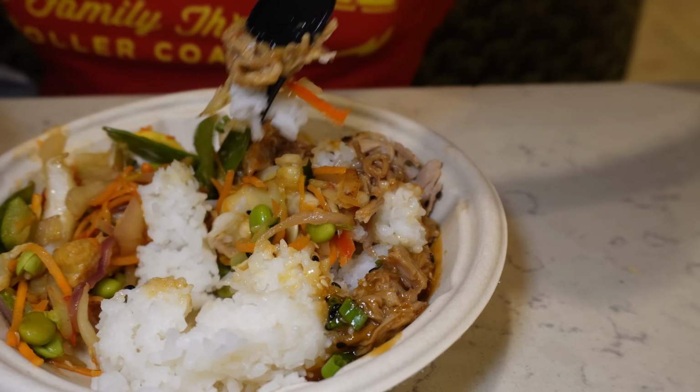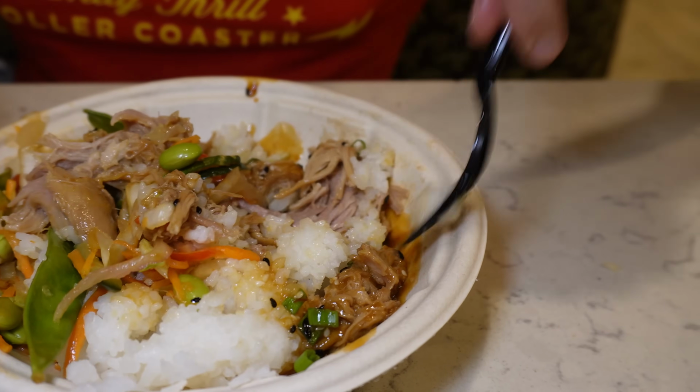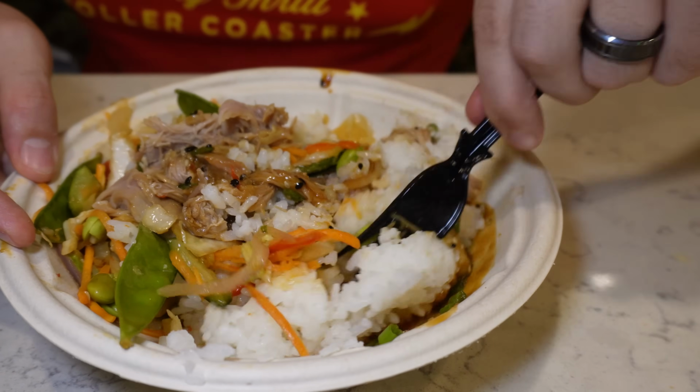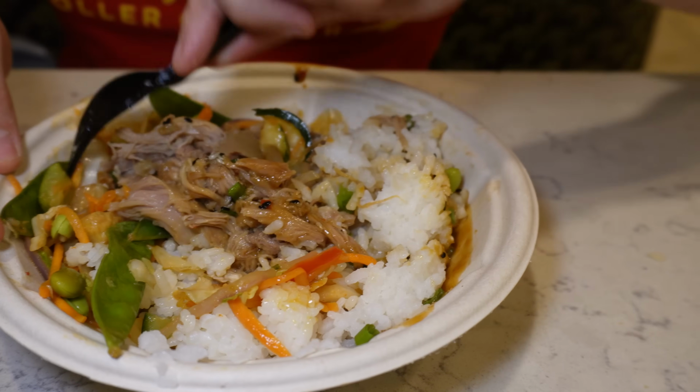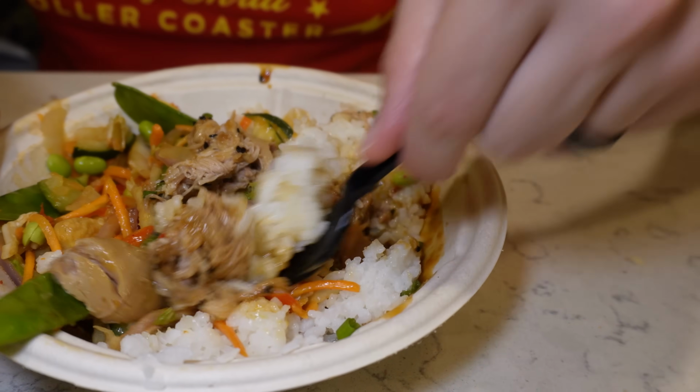Look at all the vegetables we got this time. I don't remember exactly what happened last time, but I remember being disappointed by it. I remember thinking it needed more sauce. But I feel like we got more sauce this time. We got more vegetables. Look at all this chicken. Nice amount of protein.